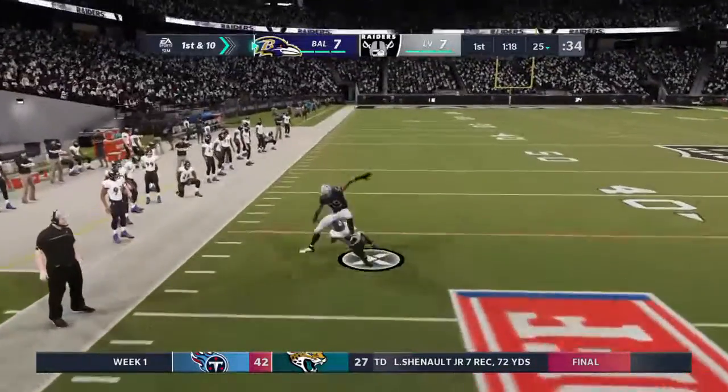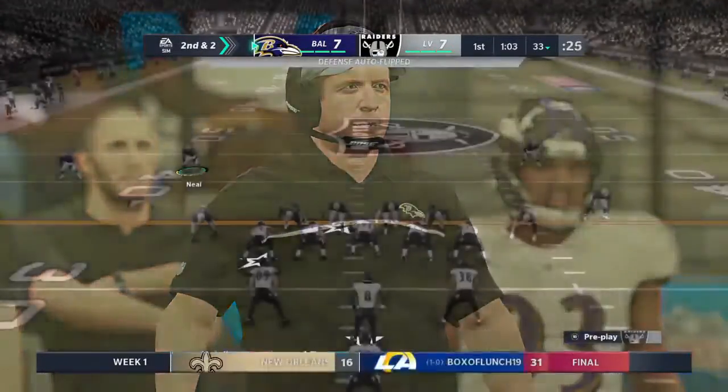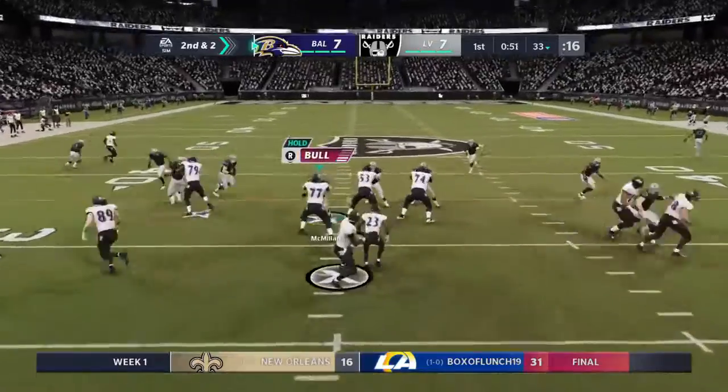Being chased out left. He'll run it. He'll get 8 on the scramble there. It'll be 2nd and a couple. Here's a 2nd and 2 now from the 33. At the 33-yard line. Here's Jackson.